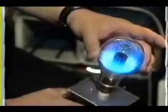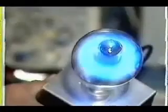GE will also be introducing a brand new light bulb that uses only 1/3 the energy to produce the same amount of light as a normal incandescent bulb. And it'll last 10 times as long.